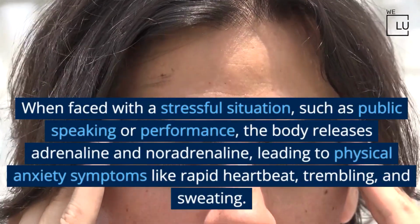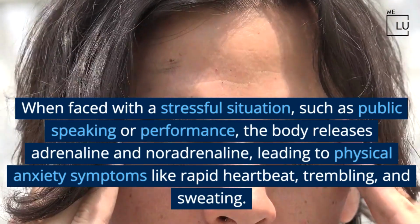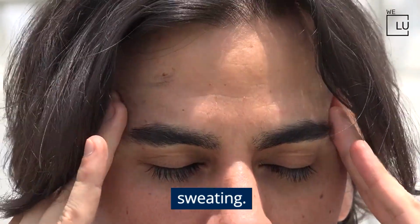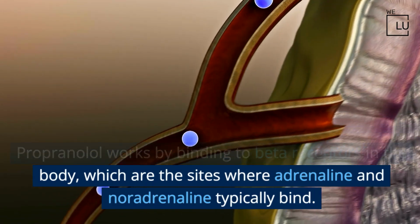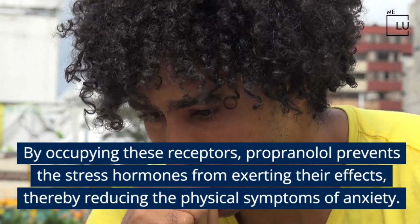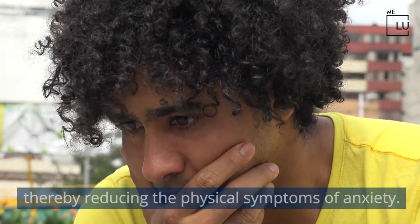When faced with a stressful situation, such as public speaking or performance, the body releases adrenaline and noradrenaline, leading to physical anxiety symptoms like rapid heartbeat, trembling, and sweating. Propranolol works by binding to beta receptors in the body, which are the sites where adrenaline and noradrenaline typically bind. By occupying these receptors, propranolol prevents the stress hormones from exerting their effects, thereby reducing the physical symptoms of anxiety.